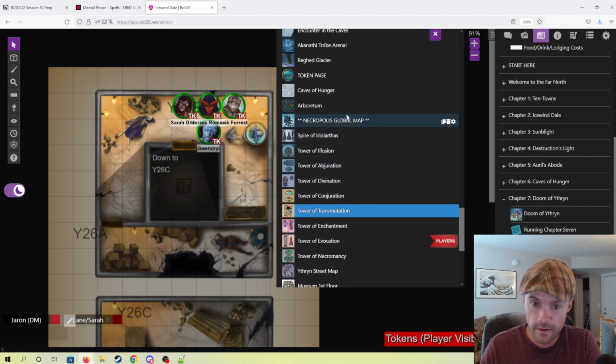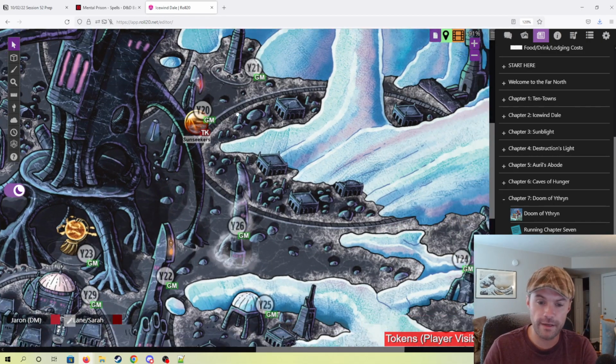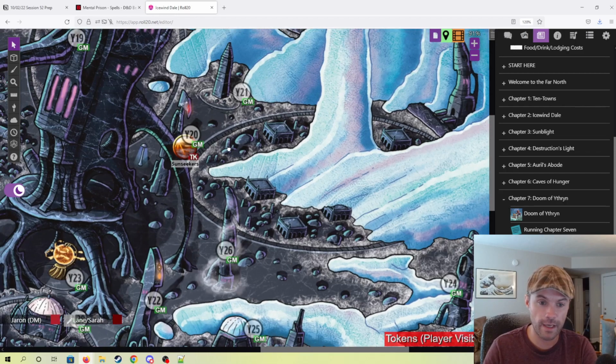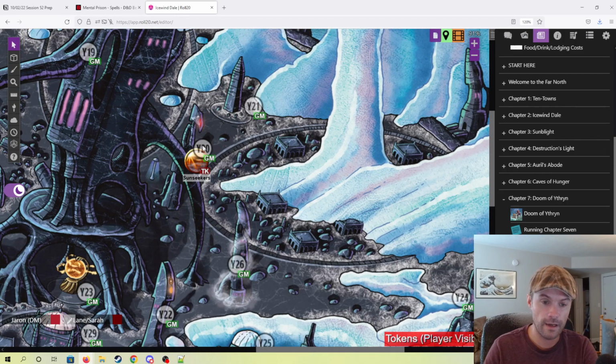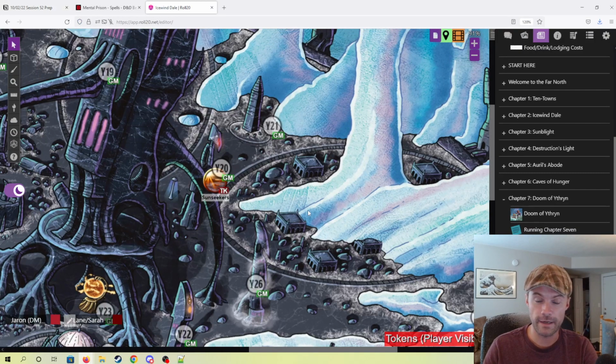From there, the party continued exploring. There was a brief encounter with Dazan around the spire again as they started to enter into the remaining tower, that of the one of evocation. And Dazan sort of noticed them and was mocking them, like, hey, this would be entertaining, watching you guys trace in my steps and just do stuff that I have already done. He was really trying to give the clues that, hey, Dazan's already done this tower. You don't need to do it.